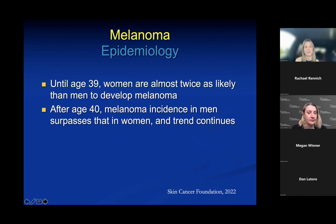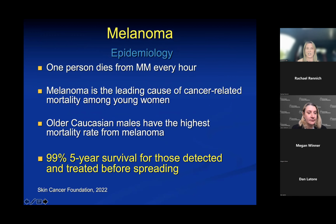Up until age 39, women are almost twice as likely as men to develop melanoma, but oftentimes those are caught earlier. And after about age 40, the incidence of melanoma in men surpasses that in women, and that trend continues. And oftentimes, possibly because men aren't as good about coming in to get routine screens, their melanomas are diagnosed at a more advanced stage than in women. So we really want to make sure everybody knows to get checked.